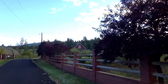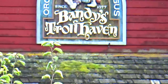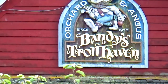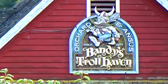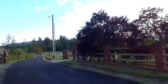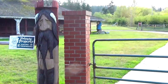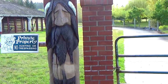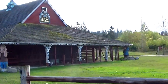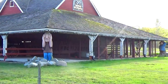There's a building right back in here that has a sign: Bandy's Troll Haven Farm, Orchard and Angus. That's the nature of their farm. Well, there's some dogs over here that are not enjoying my presence. Interesting, huh? Oh, this is kind of like a barn. Farm implements, and there's chickens in the coop back there.